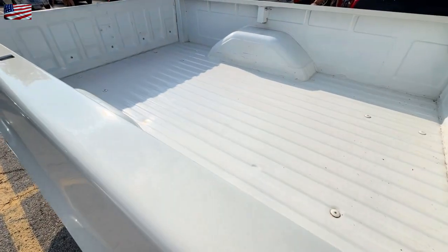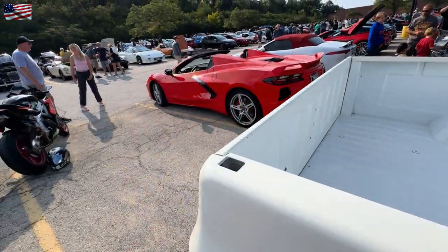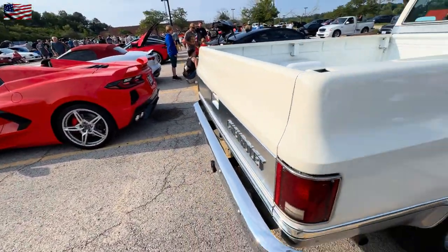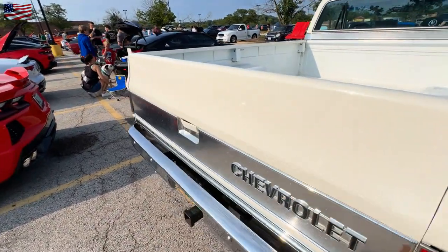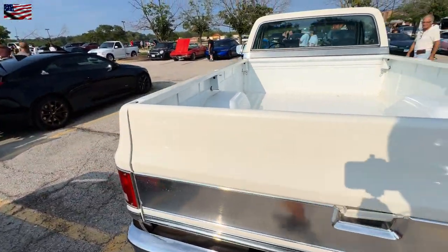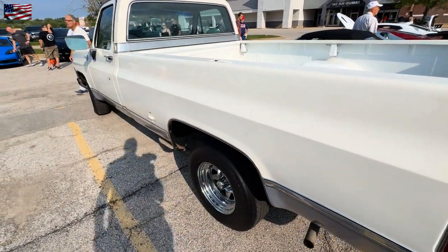Other colors and other stuff. I saw this one. That's something you don't see often, a bed in this condition. Maybe repainted, I don't know, but it is extra clean.